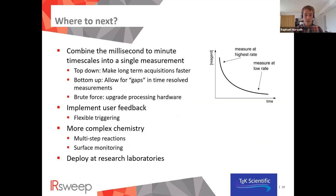So then, I guess where to next? What do we want to do? So I've talked about these two different acquisition schemes, the microsecond to millisecond time scale and the longer time scale. We ultimately want to combine them, and there are three main approaches. There's a top-down approach, which is to say we only use the slow acquisitions and make them go a bit faster. And we've gone, as Florian said, from 50 to 150 to about 220 hertz, and I think it's going to go a bit further this way.